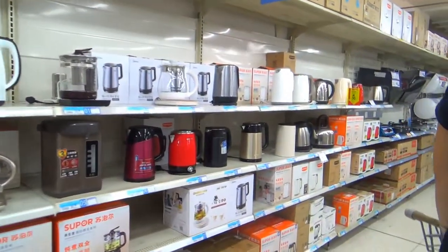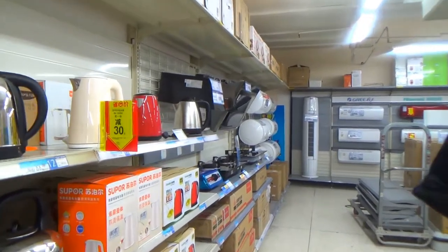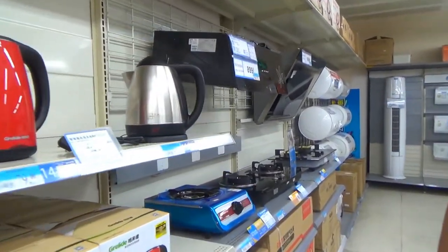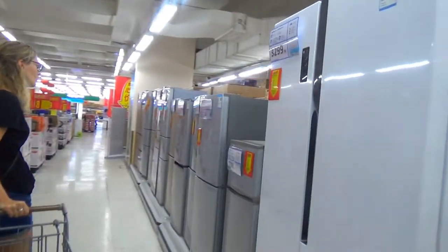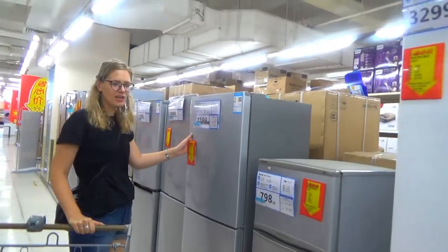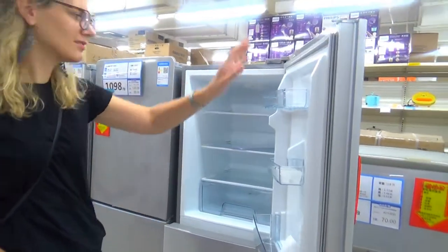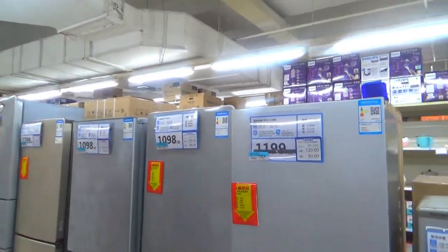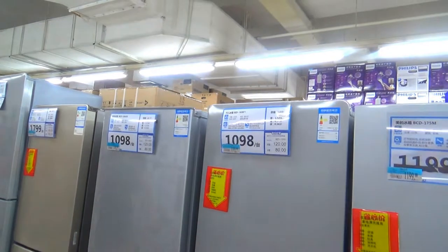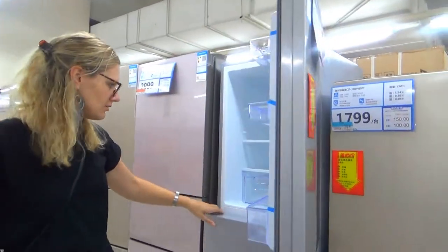What else we got? Coffee pots. Air conditioner units. Water stoves. Oh yeah, water boilers to keep your water hot. Oh, fridge. Oh, 1,000. That's not too bad. You want to buy it? It's small, but yes. Big enough. Our fridge at the house has always been a problem. This one's bigger, and it's even less. This is only 13. Oh, that's a nice one.